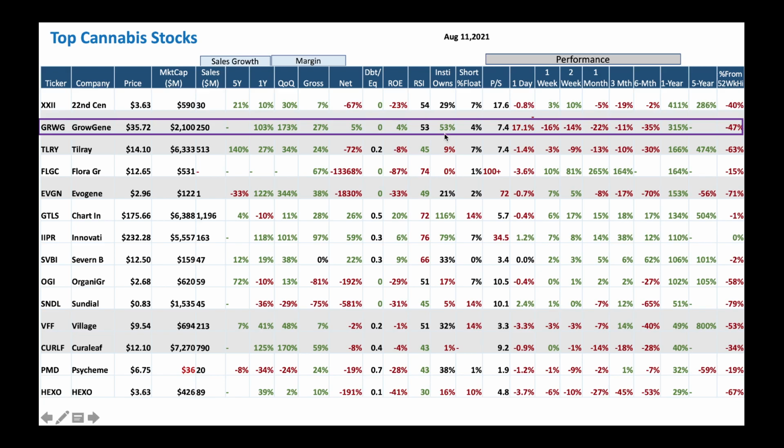And then look at RSI and see if the RSI is below 55. If so, you can buy. But if it is more than 55, I would wait for a little pullback and buy on those down days.